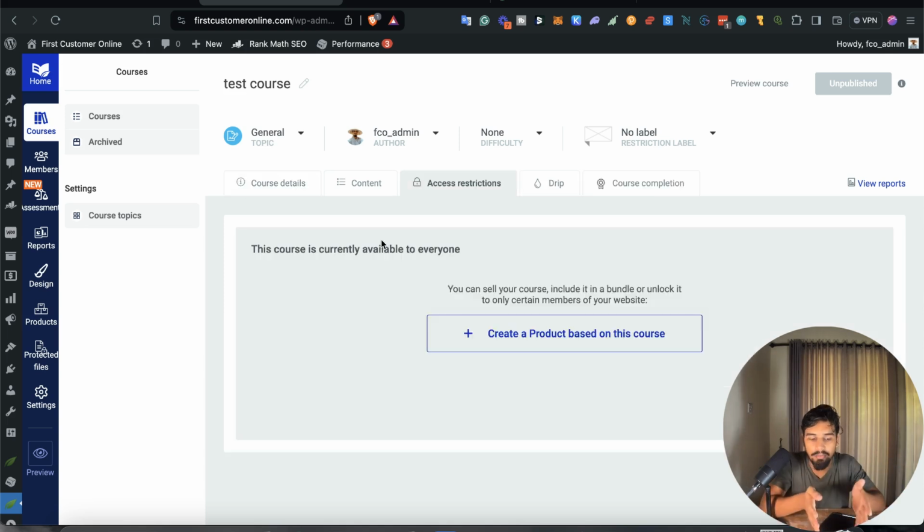Now, when you are starting up, you can manually add people to the course when they have paid for it. But once you have some customers, you can also automate this entire process. So as soon as people complete their checkout, they get enrolled into the course automatically. You can do this too, but this is for advanced training.